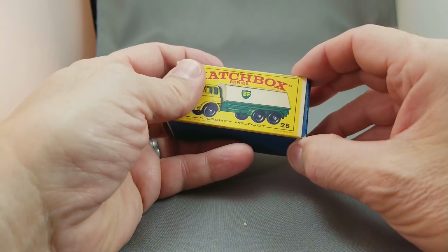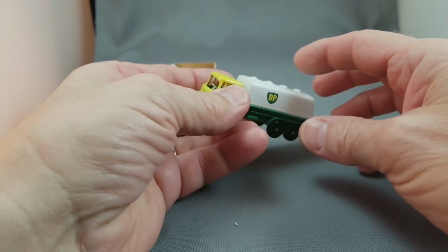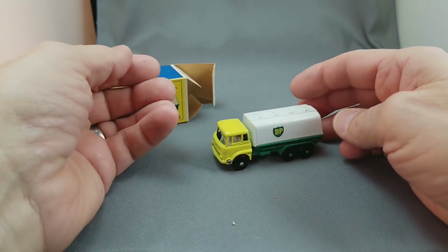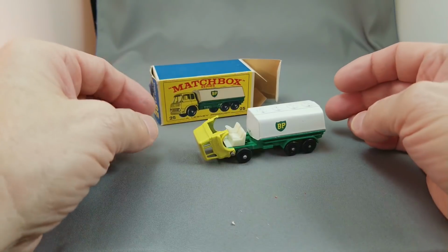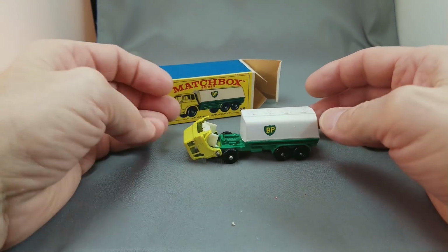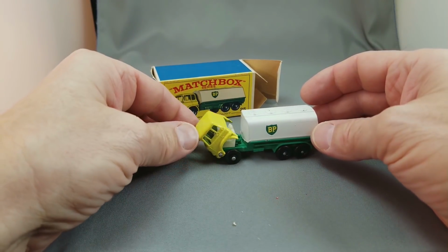Here's the BP petrol tanker. This is a really great model. Now, they did make two fuel tankers. One of them has a fixed cab, which is the number 32, but this number 25 has a cab that tips over. And if you had Matchbox as a kid, you probably remember having this one, because that was like the coolest thing. And look at that, the seat also tips over so you can see the motor there. This is a really neat model.